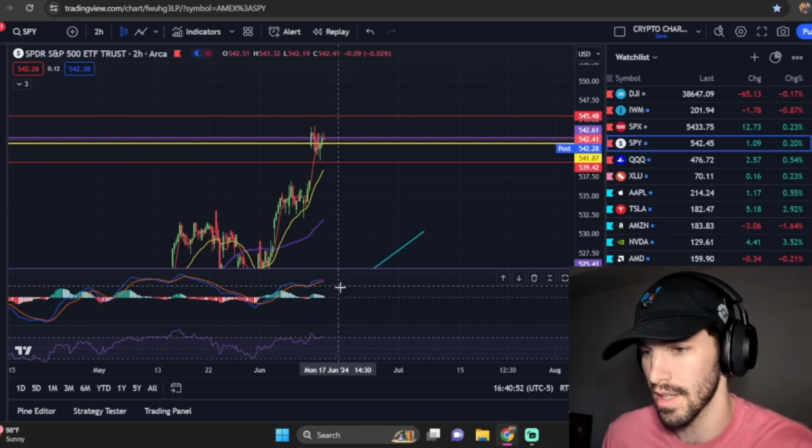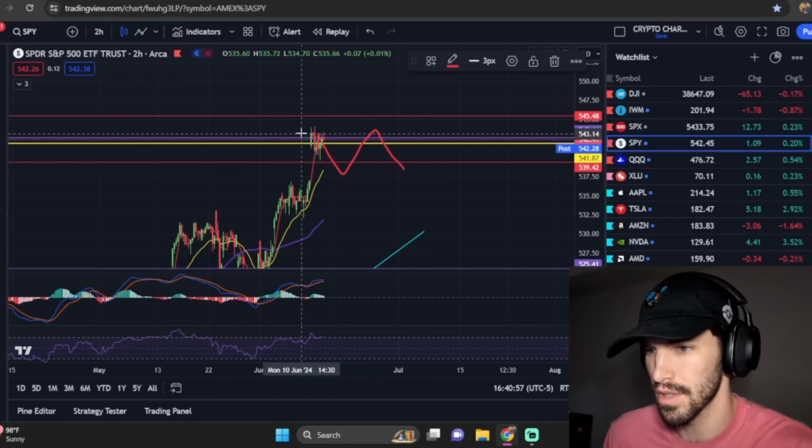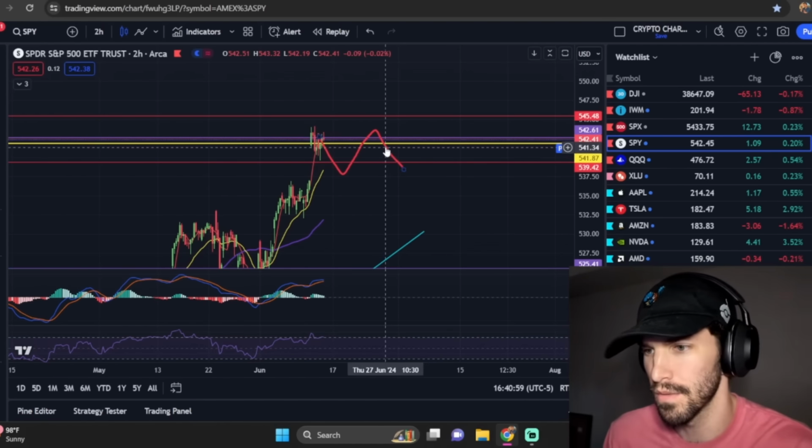Okay, we have to pay attention to that. Now we're looking for reversal signals. So what if this dropped down and then actually created some kind of divergence like this? This would be a more telling reversal and trend signal.